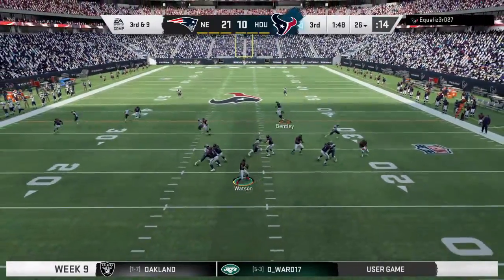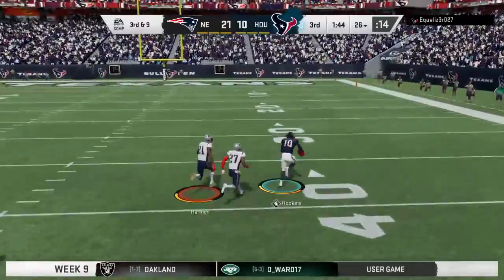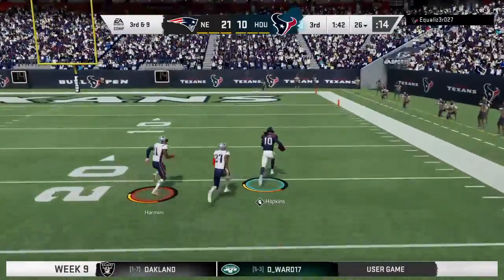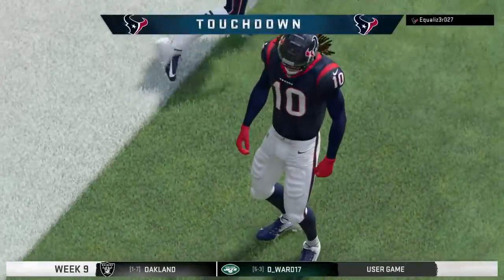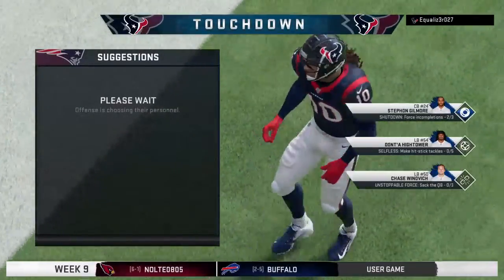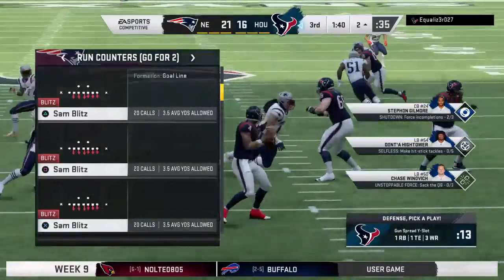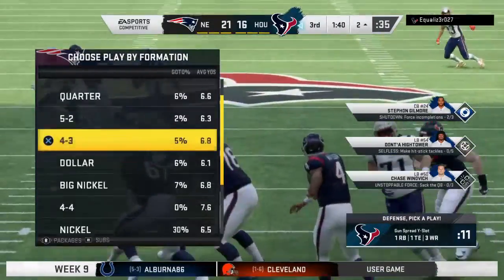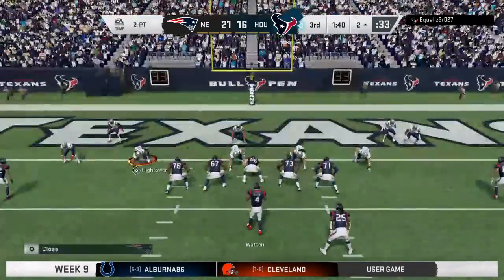Throwing on third down, Watson. And he's got the completion to Hopkins. And he'll take this one in for a Texans touchdown. DeAndre Hopkins with his second touchdown of the game, fourth of the year, as his guys are back within a single score.